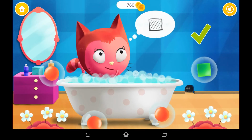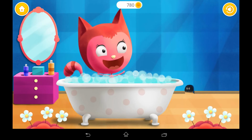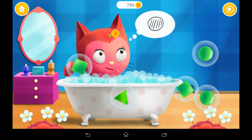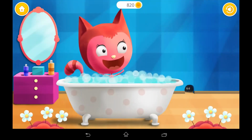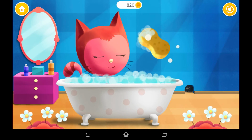Square, square, square, square. Yay! Excellent! It's getting harder. Pop the bubbles with the circle. Circle, circle, circle. Spectacular! Use the sponge to wash Kitty's face.